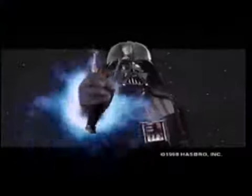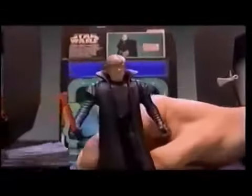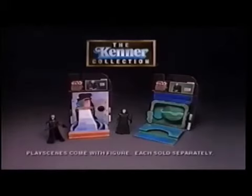So, how does it feel to enter the all-new expanded universe? It's like having the Star Wars comics come alive as packages open to reveal a cool 3D play scene. You're Luke Skywalker. Face the evil clone emperor in a final showdown. Expanded universe 3D play scene figures each sold separately.